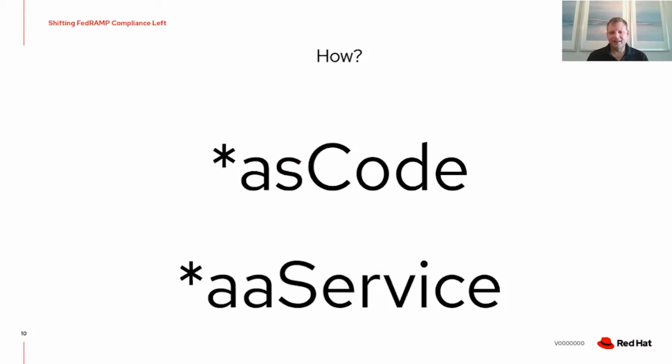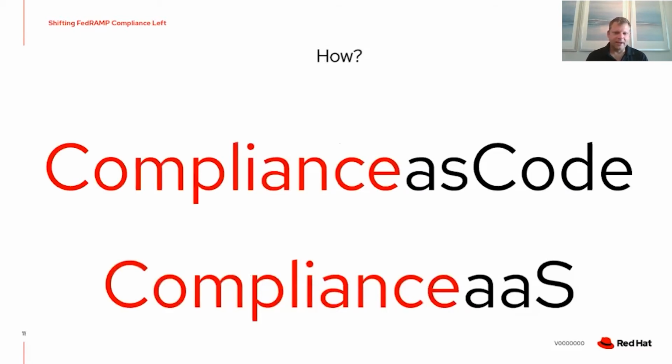And in this case, we're going to try and convert everything to code and everything to a service. This should already be a concept familiar to folks that are looking to use FedRAMP services. FedRAMP itself is trying to provide services and reusable services to consumers, and they're going to do so using the same process that the rest of the IT world has used to achieve the same results. In the compliance space, that's just compliance as code or compliance as a service. So we're going to apply that exact same strategy to this particular realm.